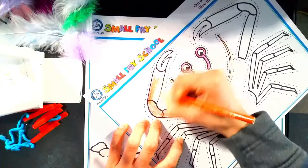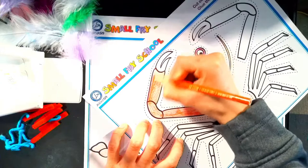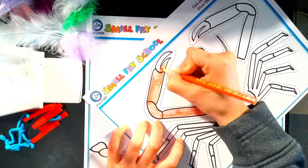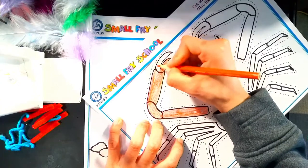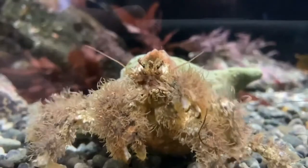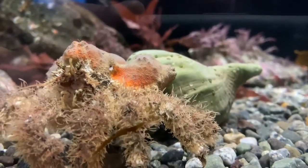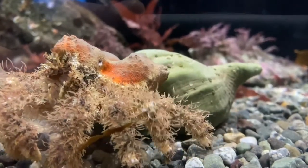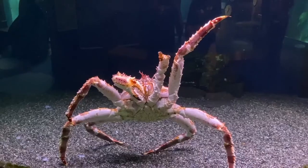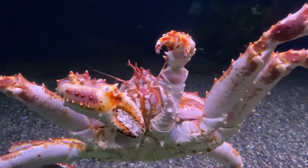I really enjoy looking at crabs, Shauna. I think they're really cool. What other kind of crabs do you have? Yeah. So I do want to show you that rhinoceros crab that I kind of pointed out. This is what he looks like. Can you see his horn? It's at the very front, right by the eyes, in between the eyes there. And this is a red king crab. He's really, really big. Look at those claws.